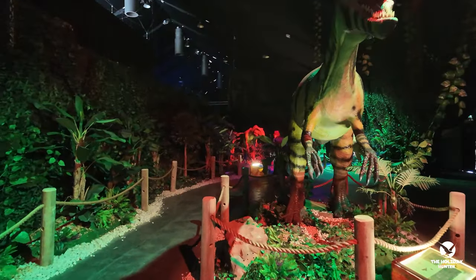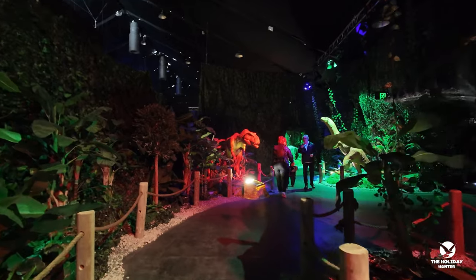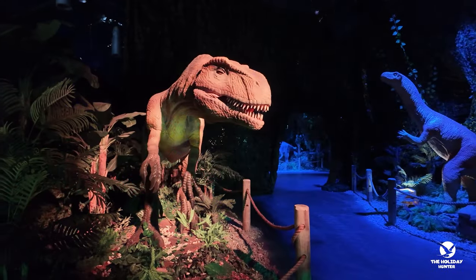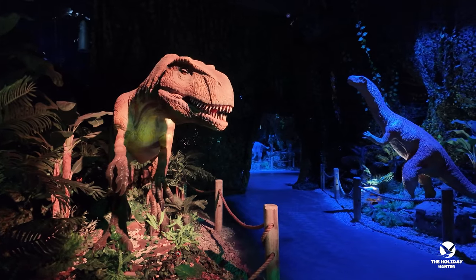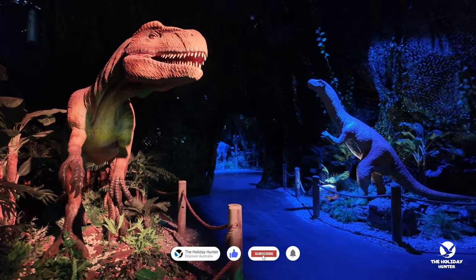Throughout the exhibit, you'll have the chance to come face to face with some of the friendlier dinosaurs. Get up close and personal with a Triceratops or a Stegosaurus as you learn fascinating facts about these incredible creatures. It's a hands-on experience that will leave you feeling like a true paleontologist.